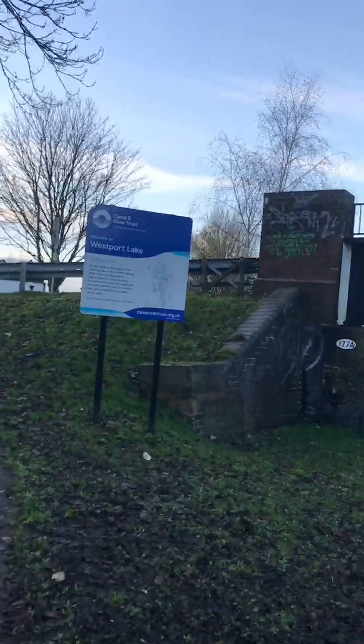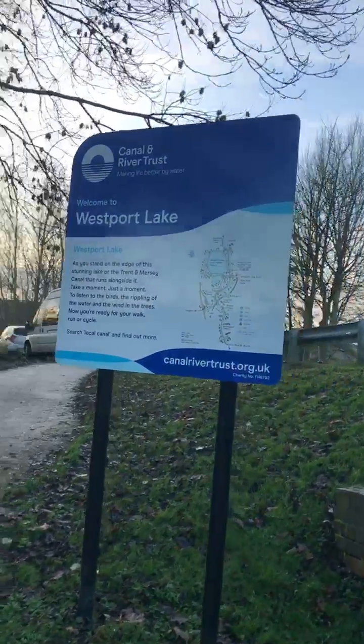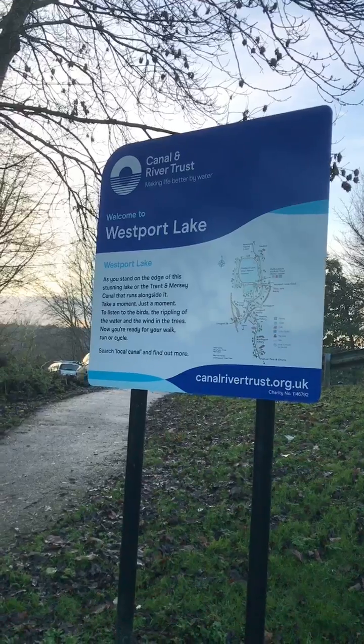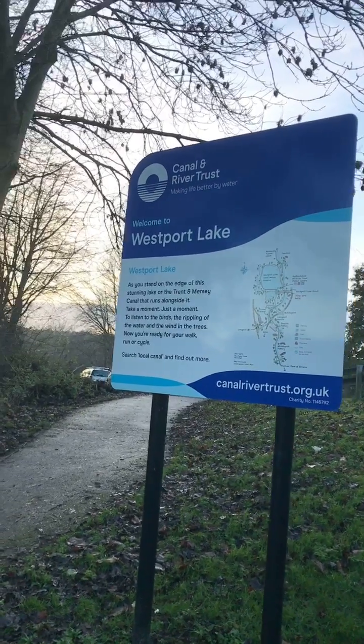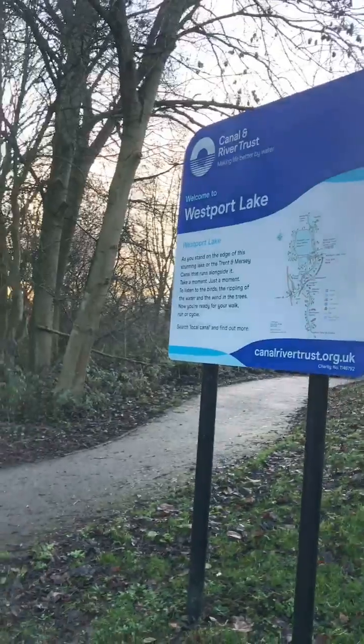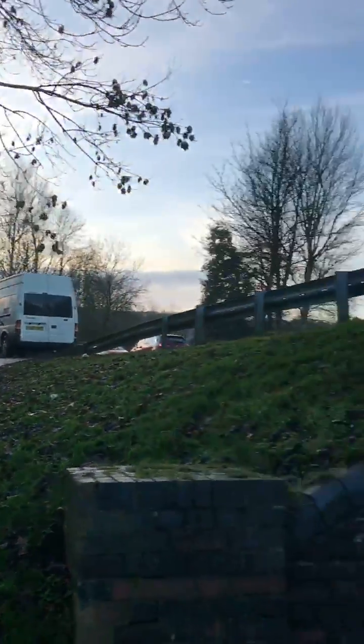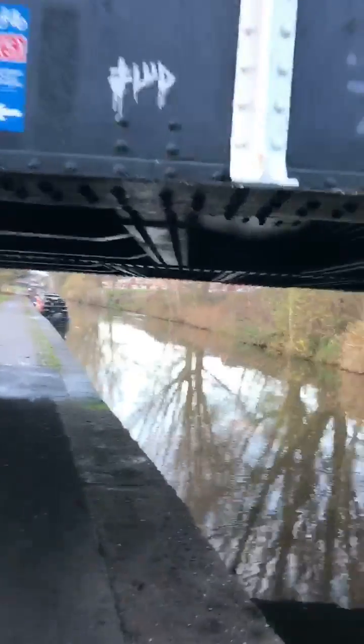There's Westport Lake. As you stand on the edge of the stunning lake or the Trent and Mersey Canal that runs alongside it, take just a moment to listen to the birds, the rippling of the water, and the wind in the trees. Now you're ready for your walk. Just go under this bridge.